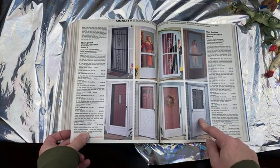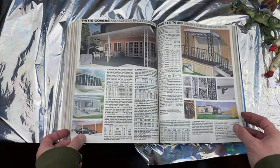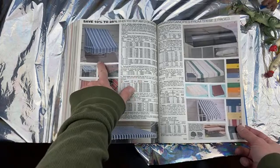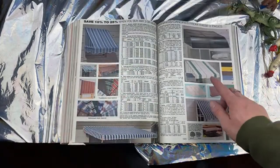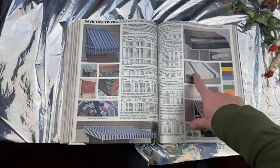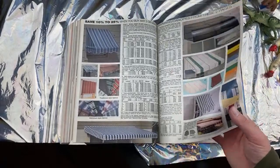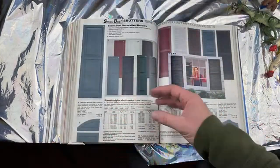We had that for our door at the old house. Here we go. This looks like an awning for an ice cream place. Oh God, the house right across from me, this is what they had all above their windows. This exact thing. The green stripes and all. Just takes me back.